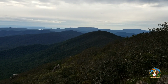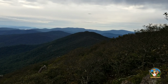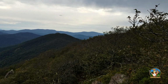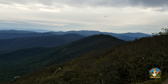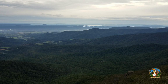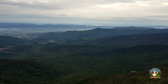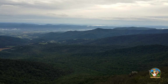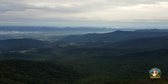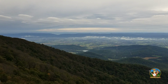Right there in the forefront, that little lump sticking up in that mountain is Mary's Rock. Back there is the Marshall, North and South Marshall Mountains. Right here ahead of me is the Three Sisters. Which actually, there's a home down there for sale that I really want to buy, but my wife is not too keen on that. Maybe if she sees this video of it, she'll think a little harder about it. Anyway, stunning view this morning.